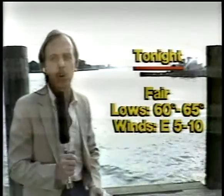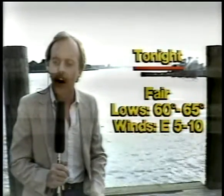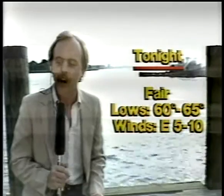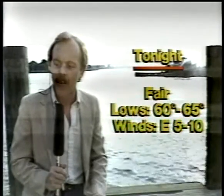We've got a beautiful tugboat, especially with the blue water it's emanating, and that's courtesy of Norfolk Naval Shipyard. Our current forecast, what do they have to say for us tonight? Fair skies. Lows tonight between about 60 and 65 degrees. A beautiful evening to take in Harborfest. Winds should remain out of a general easterly direction at around 5 to 10 miles an hour.